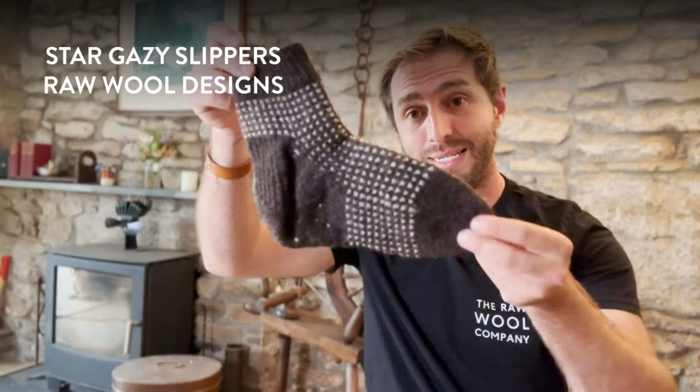I'm going to jump in now with some finished projects, and then I'll probably go over to some acquisitions and then finish with some work in progress, because I've got some very exciting work in progress that I will save until the end. But I will start with a finished project of mine, a pattern of mine that is currently being test knitted, and it's called the Star Gazy Slipper.